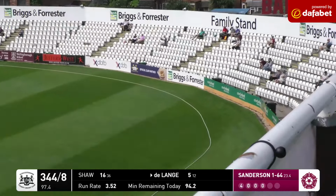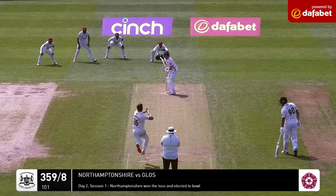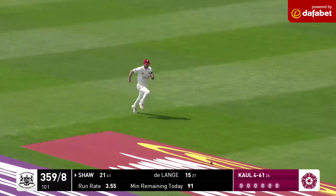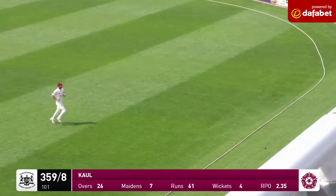Just short. Cricket shot that. Just pulls Ben Sanderson through mid-wicket for 4. Oh, it's a nicely timed shot down the ground. It's a no ball signalled as well, wasn't it? Yeah, it was a no ball. Yeah, I think, James, you're about to answer a question that I hadn't asked yet.